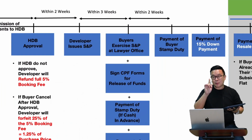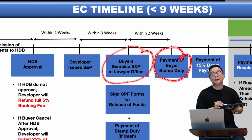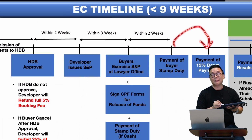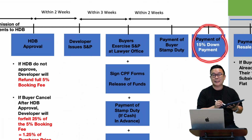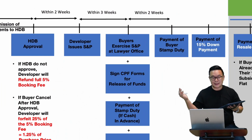And this one, there's a little bit of difference depending on how fast HDB approval comes in. If it is within 9 weeks, then within 2 weeks from the sales and purchase exercise, buyer will also need to pay their buyer stamp duty. In this case, the 15% down payment will come later. However, let's say this stretches more than 9 weeks, then it could be payment of 15% down payment first, followed by payment of buyer stamp duty. I will touch on this in the following slide.